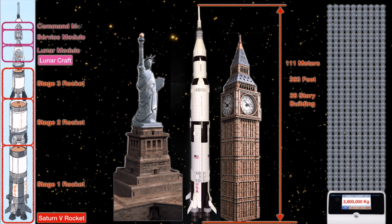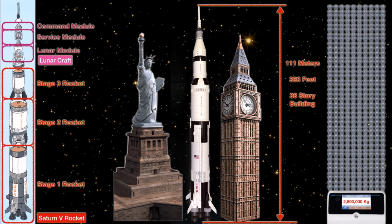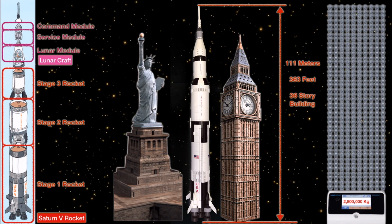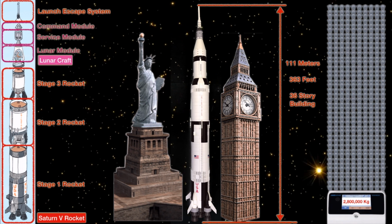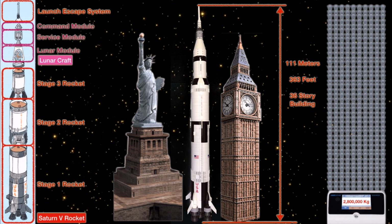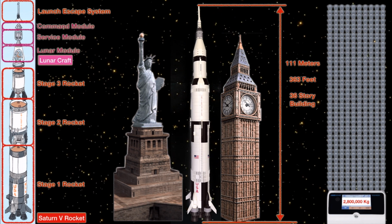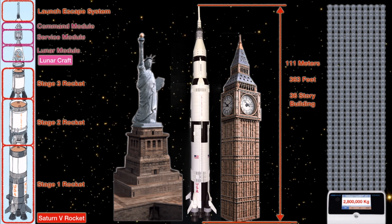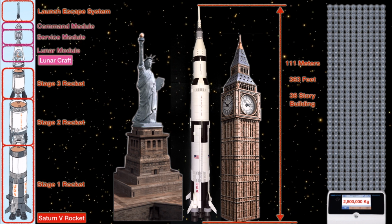The lunar spacecraft itself was made up of three parts: the lunar module, called the Eagle, the command module, which was called Columbia, and the service module. The astronauts were seated in the command module for liftoff and for most of the journey, with the service module supplying the energy, air, and all the other supports to the command module.